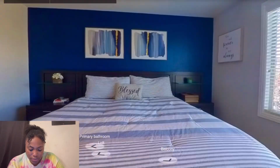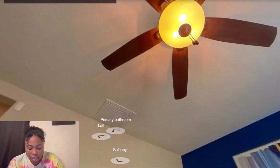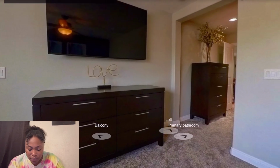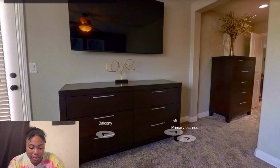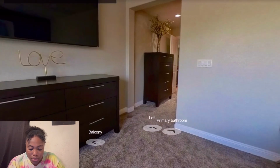So now we should be looking for the master. Are you the master? Yes, to me you're the master. So yeah, it says primary bedroom down there as well. So I feel like I passed something. Like what's down here? So we're gonna press, maybe if I press this one. Hello. Oh, I like how the sign says love. That's so cute. And then, oh, there's a way to get outside as well.